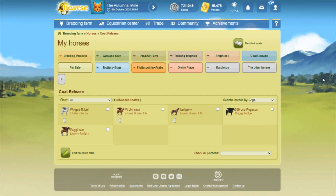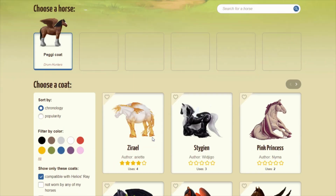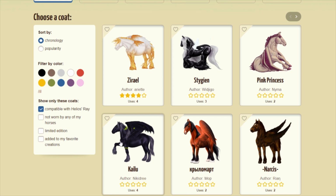Okay, we've got about 6 minutes left until early release. So what I'm going to do is pull all of my horses up into different tabs to have them set up and ready to go once the release goes live. So I do kind of feel like this draft Pegasus coat might go the quickest. I think that one will be a highly sought after coat just in terms of trophies. We don't often get a lot of limited edition draft coats.